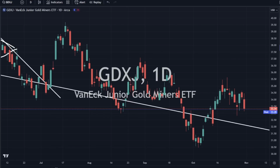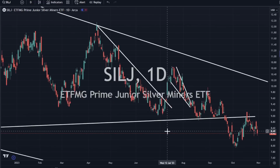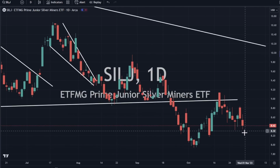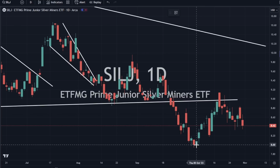And that goes across the board. We were down across the board, down 1.9 in SGDJ. We have not broken above this resistance line. We nailed our head on it and just came back. We don't want to break below this guy down here at about $8.